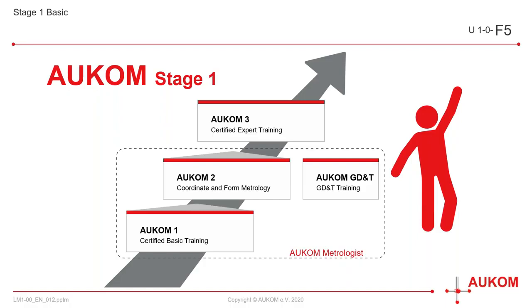Great. Can you give us an outline of the course structure for Aukom, please? Definitely. What you're looking at on the screen are the Aukom Level 1 through 3 courses, which have 4 days of materials each, as well as the Aukom GD&T course, which is 3 days of material. The great thing is that there is a test at the end of the Aukom Level 1 through 3 courses. On the 5th day in the morning, students take a test, which means that the course is certifiable, and you're getting the latest knowledge in the field of metrology because the content is continuously kept up to date.